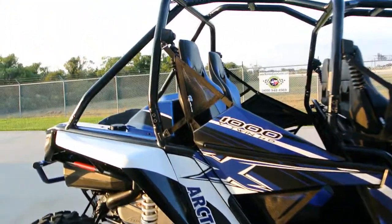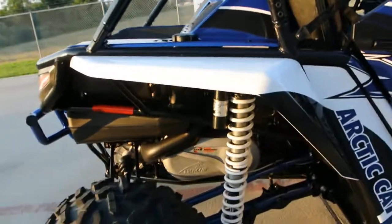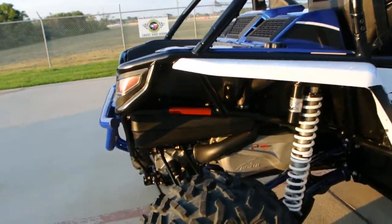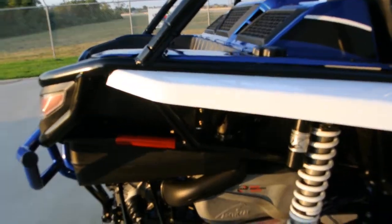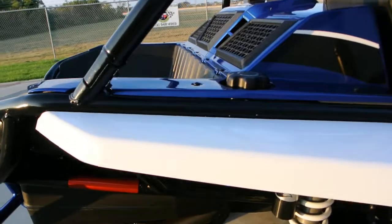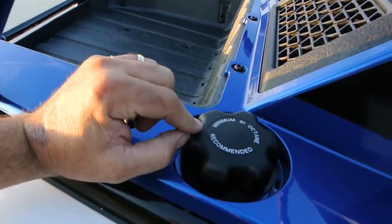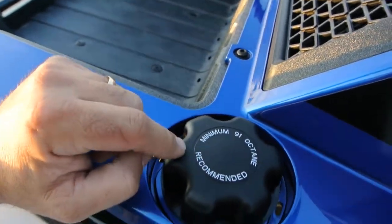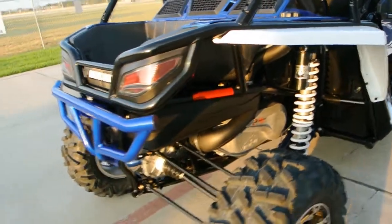So this is a 1000 V-twin HO, they call it, high output. And so what they did, it's still the same displacement as the regular Wildcats, but it has higher compression pistons, and it has hotter cams. It may have some other stuff, but that's what I know it has. And part of how we know the compression is higher is 91 octane fuel on the X models, where the regular Wildcats 87 octane is fine.